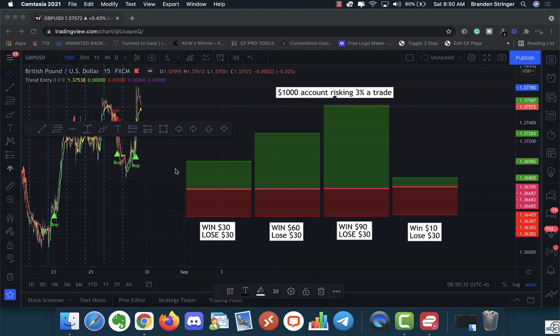If your risk to reward and your risk management is bad. So we're going to talk about the benefits of risk to reward, and the benefits of risk management and why they're important. And then I'll show you guys how to make it very simple for yourselves. So we're going to start with risk to reward. What is risk to reward? That's where you put your stop loss in correlation to your take profit.